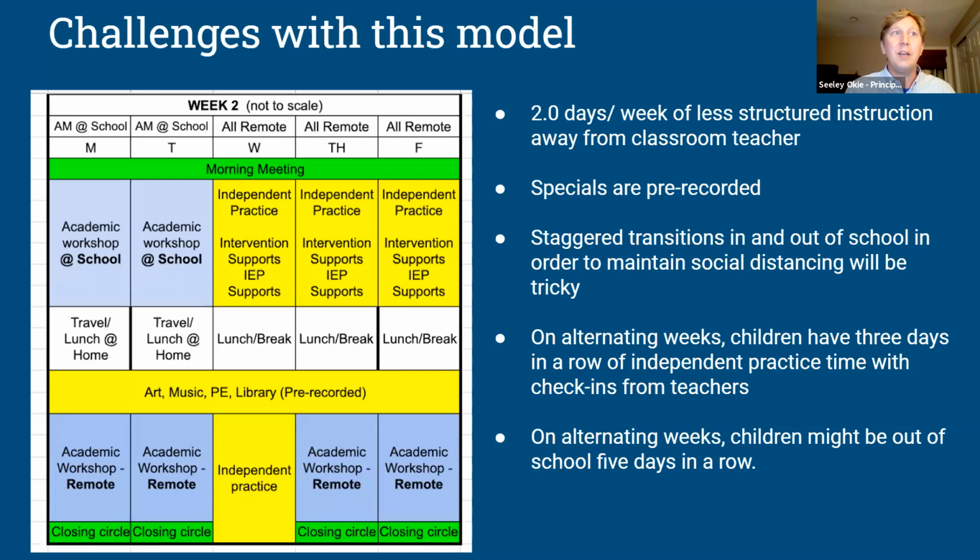A child will be having their academic workshops in the afternoon, but there's a fair amount of time where they will be doing independent work. I will point out, however, as is indicated in the graphics, that intervention work supports and IEP supports will still be done during that time, but remotely.